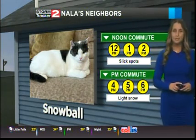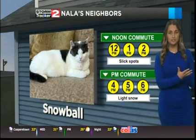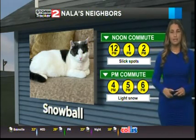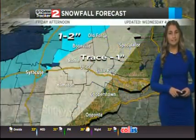I would just be careful commuting now. There is the possibility to see some slick spots because we were above freezing this morning and we were seeing rain, and now we are below freezing. So there could be some icy spots, and for the evening we are still going to be seeing a few light snow showers before drying out completely tonight.